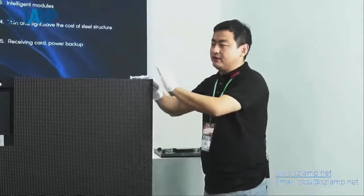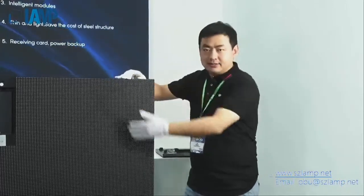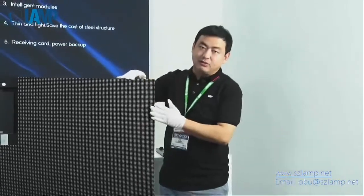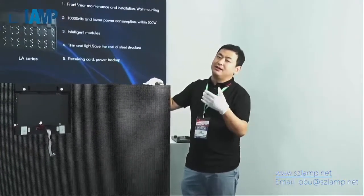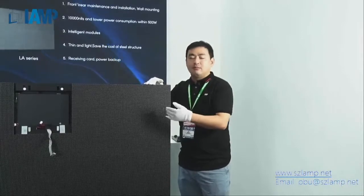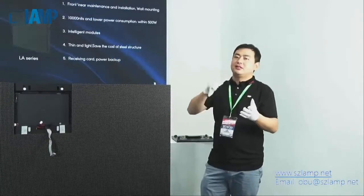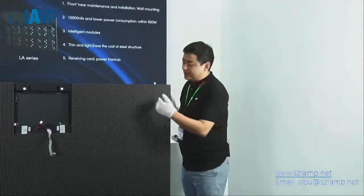So first of all, about the screen size. Normally the standard one we have for this is 1280 millimeter by 960, but we also have a 960 by 960. Of course, we still have some cases that need some really special size. We can also offer that. So the size can be quite flexible.